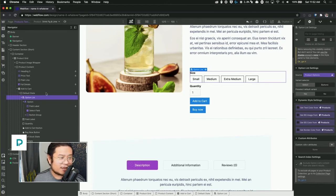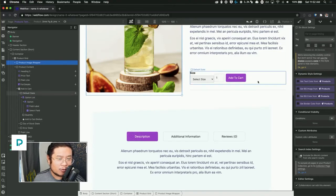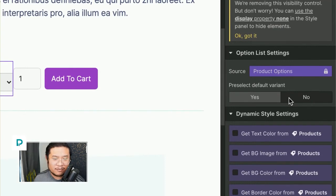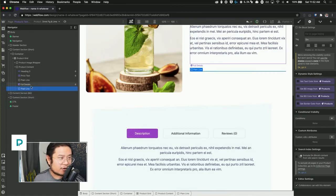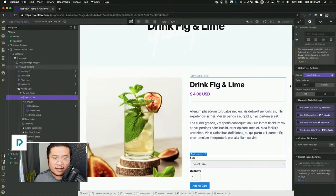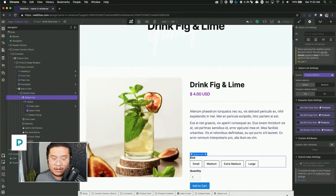All right. So watch again. Let me go back. Let me undo everything. So this is the old add to cart. And if I click on options list, it only says pre-select default variant. To enable the new version, you have to delete the old add to cart and add the new one. And then if I click on this select field, if I click on option list right here, I get pre-select variant and I can select buttons. And there you go. So that's the difference.